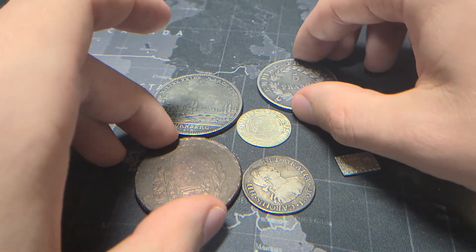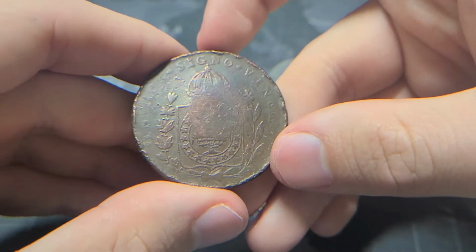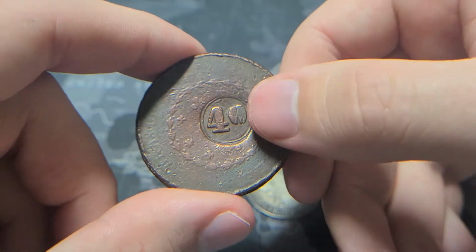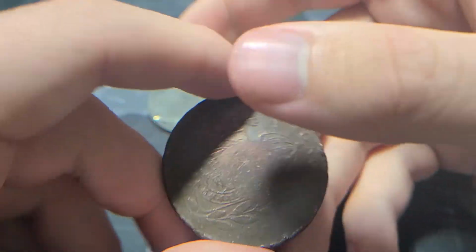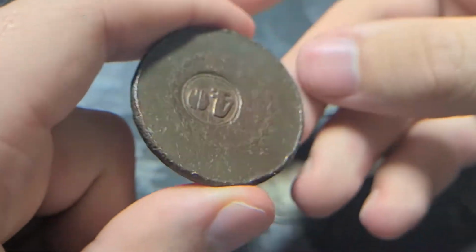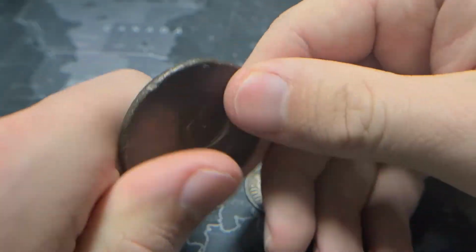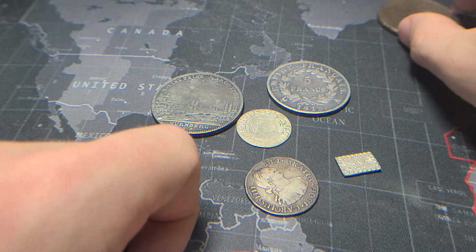I think this is next. So you get weird stuff like this. This is from Brazil. That's their flag, and it's been counter-stamped to be 40 reis. I think this was a devaluation or inflation. I love the little coffee bean. Nice big chunky coin. And the nice part about most of these coins is that they're affordable, unlike the Americans. If you get an 1832 American coin, you're gonna be putting it in your pocket. But this coin is pretty inexpensive for how cool it is. It's like a $20, maybe $40 coin. Most of these are pretty reasonable.